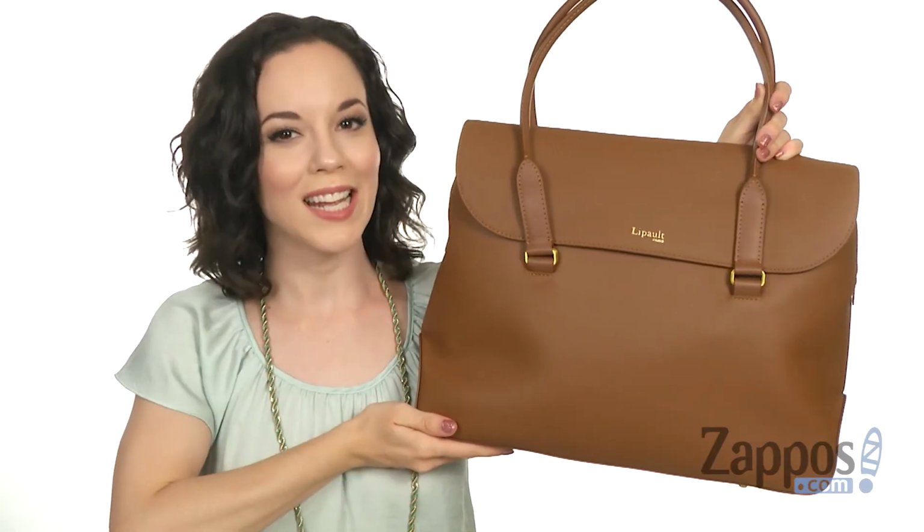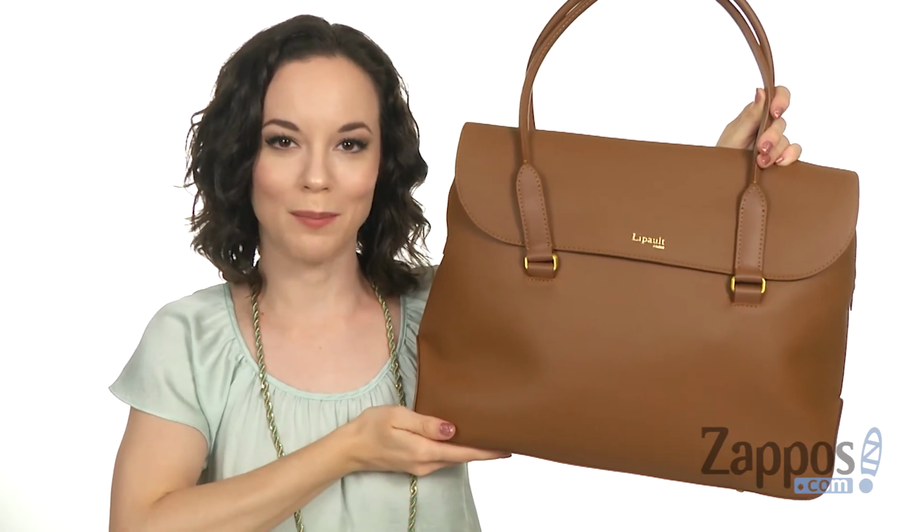This elegant and sophisticated style will complete your work look today. It's from Lipault Paris.